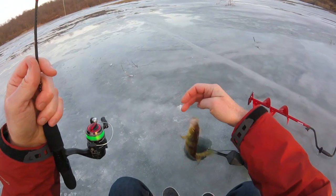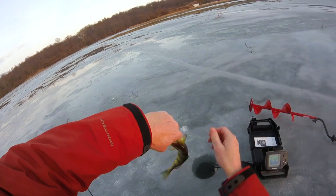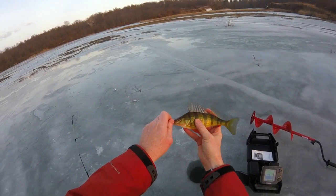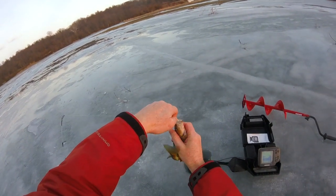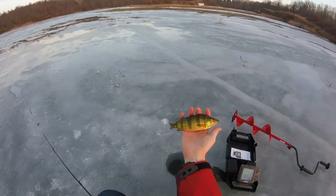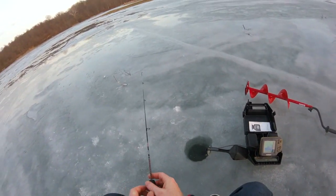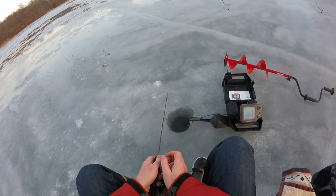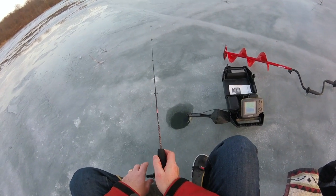There we go. All right, yellow perch. Decent one. Not huge, but let's see here. Hello, Mr. Perch. He is 8 inches, or maybe a little over. Nothing remarkable, but hey, there you go. Perfect. That's fantastic. So there you go. Found structure in deep water and caught a fish in 2 seconds.